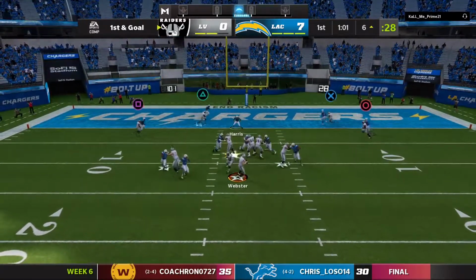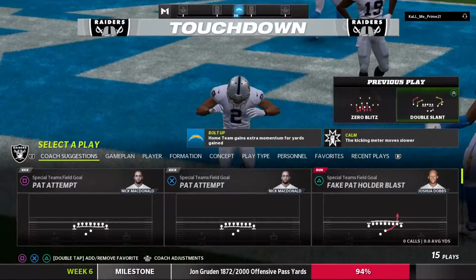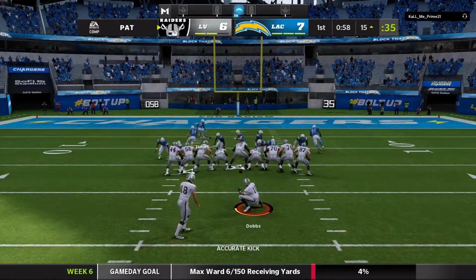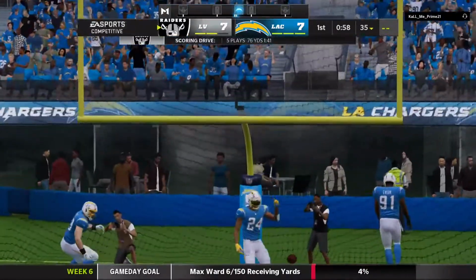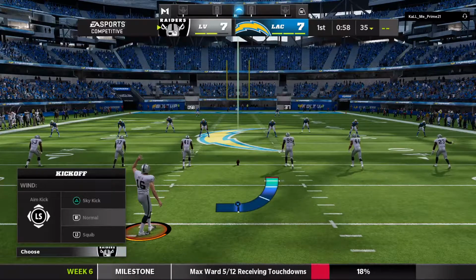From the gun, Webster. And that is caught. Touchdown, Raiders. A great play there. His 5th touchdown now on the year. And the Raiders, they're within an extra point of tying this thing up. Extra point splits the uprights, and that will tie our score here in this opening quarter of play.